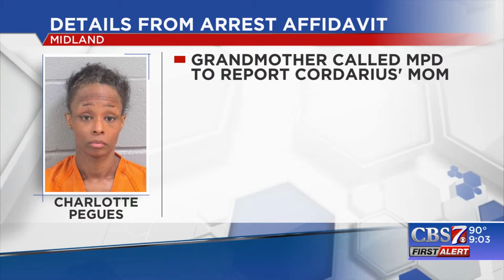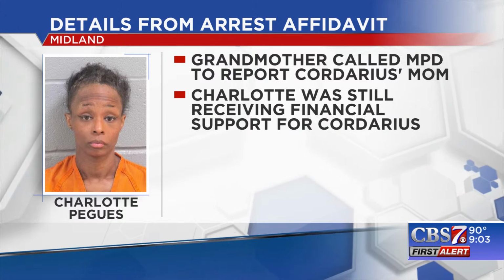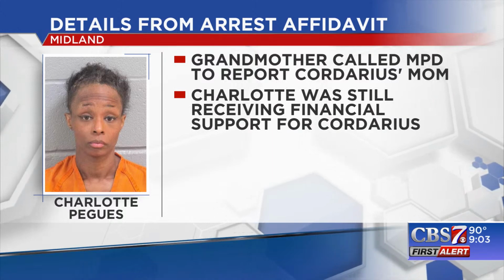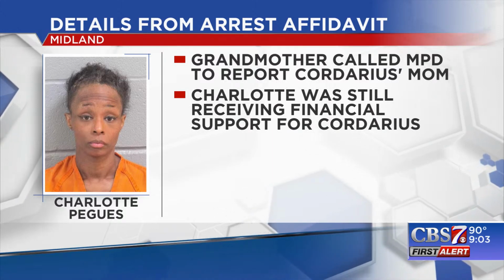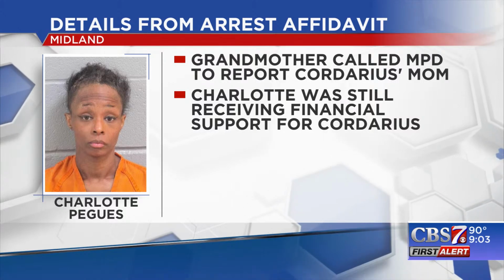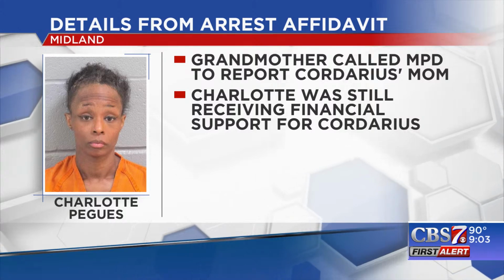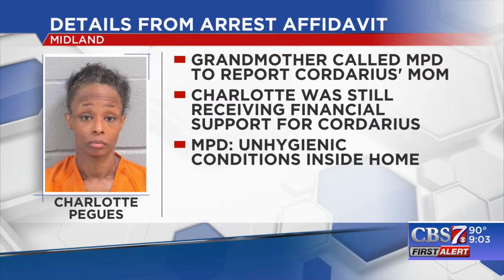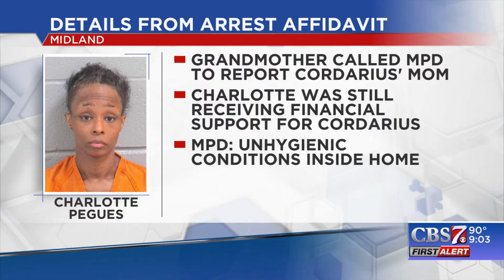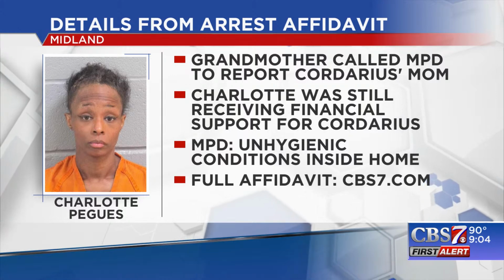Police then looked into these claims and went to question Cordarius' mother. They learned that she was still receiving financial support for Cordarius, even though he was currently in a foster home. Police later searched her home, which court documents say produced nothing that showed she was supporting or caring for Cordarius in the way of clothes or toys. They also said there were hazardous and unhygienic conditions in the home. You can find the full arrest affidavit on our website.